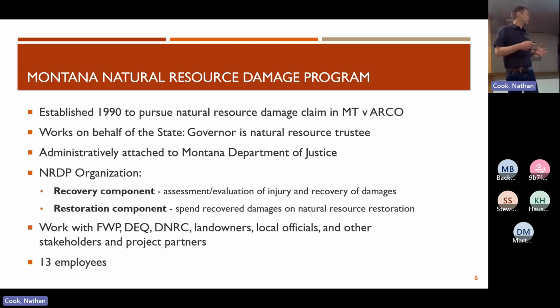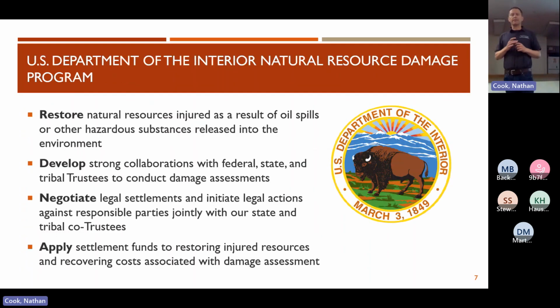And we work really closely with a lot of different partners: state partners, landowners, local officials, sporting groups, and other stakeholders and project partners to get these projects done. We couldn't really get anything done without a lot of cooperation. We currently have 13 employees. I'm going to step away for just a second and let Brian talk about the Fish and Wildlife Service component here.